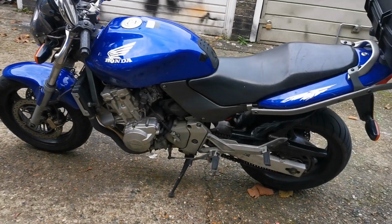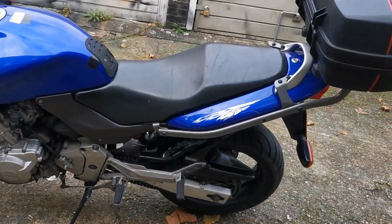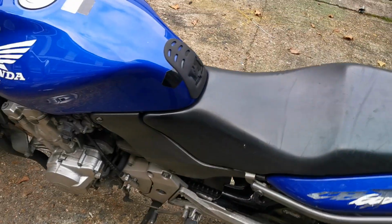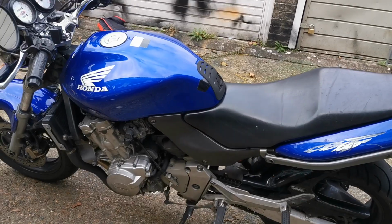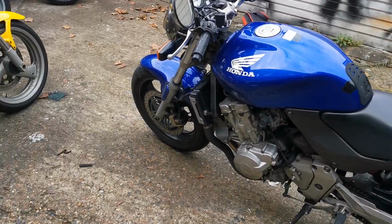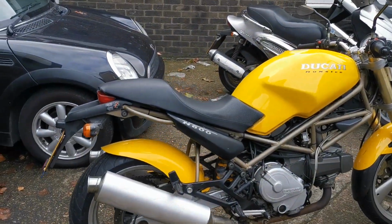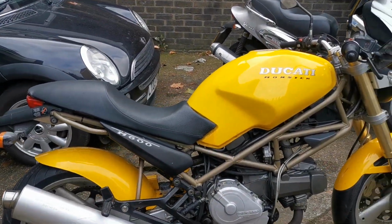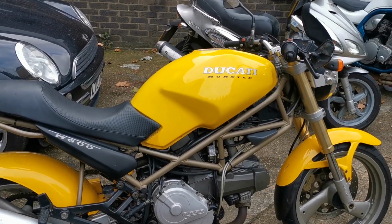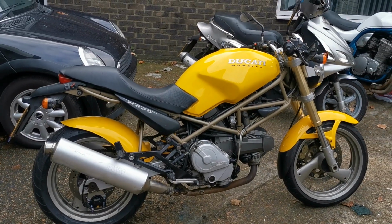I only picked it up today, but I'm just going to give it a bit of a buff. Nothing major, because it's fine. Bit of a clean, and then I may get it MOT'd tomorrow or the day after, even though it's got a month left. The Monster's still here. It's Aiden's bike. Just waiting for him to do his test. So it's fine. We're just storing it for now. Stunning bike. Absolutely stunning.